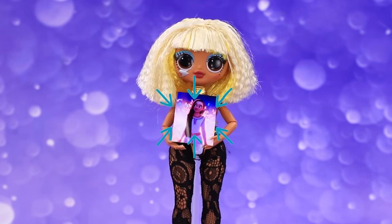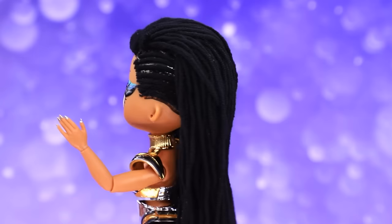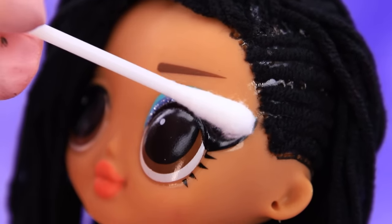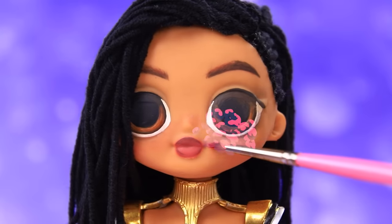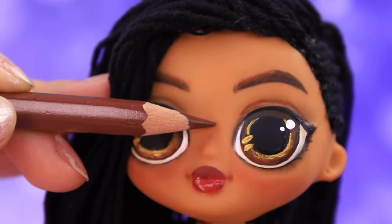LaLiLu, I want to look like this. New haircut. Let's wash off the makeup. Apply lipstick. A light blush. Freckles, how cute!